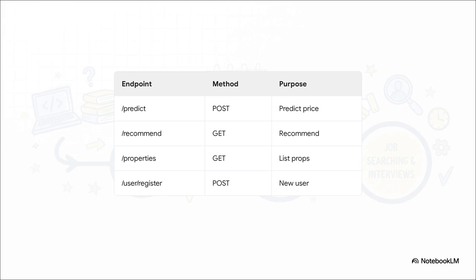You'll use a framework called FastAPI to build these exact endpoints, basically wrapping your AI model in an API. A post request to /predict triggers your AI, a get request to /recommend pulls similar properties based on a budget. You'll set up basic endpoints to list properties, register users. You can even have ChatGPT help generate the business logic here. Test it all using Postman, and suddenly the brain of your app is wired to the outside world.